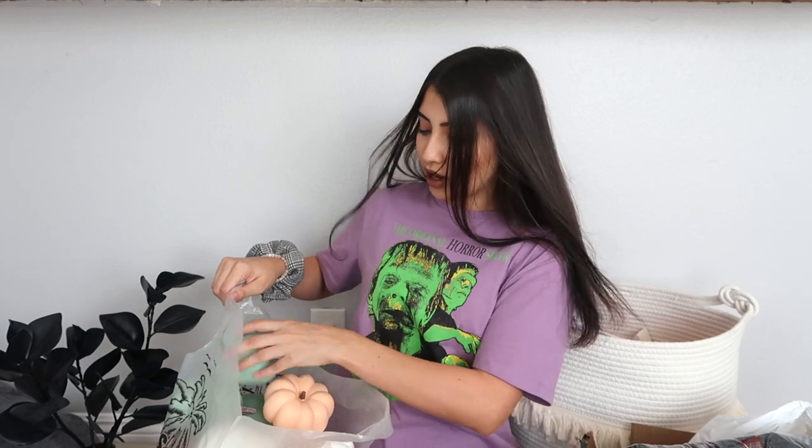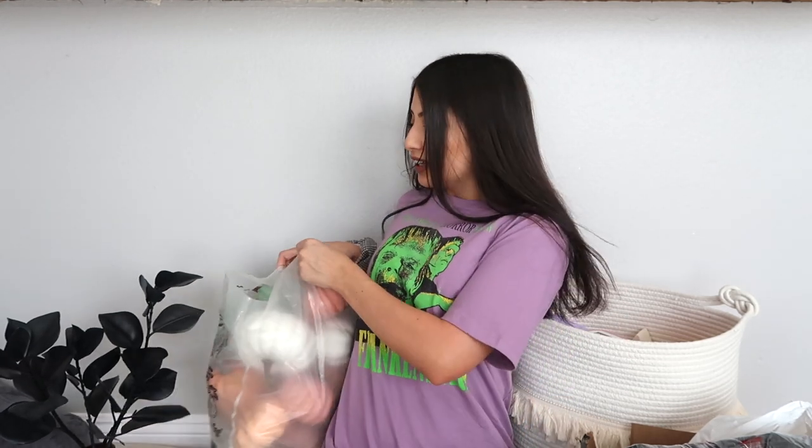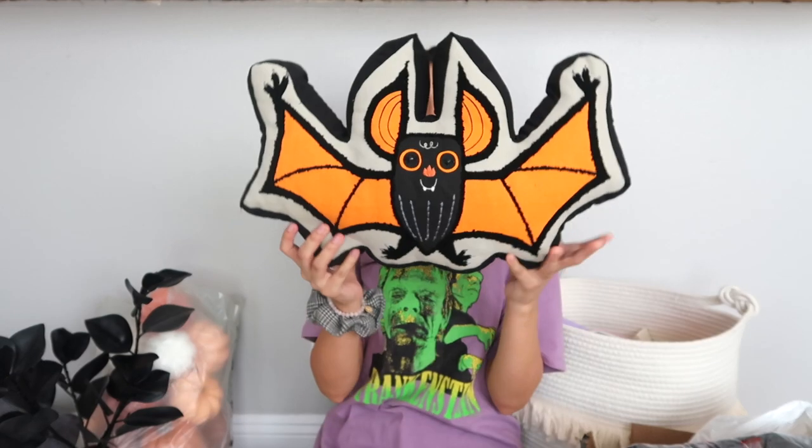And I think these were from the Bullseye Playground, I think is what it's called. The little dollar section at Target, that's where I grabbed those from. Next thing that I got is this little bat throw pillow.